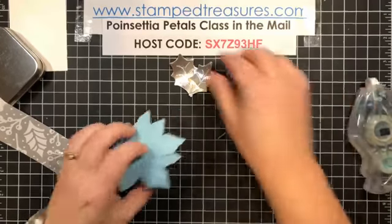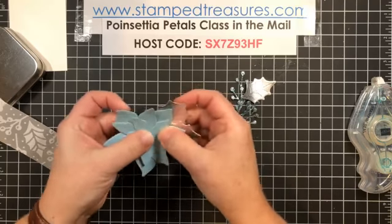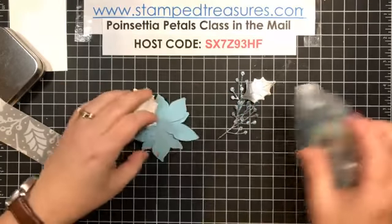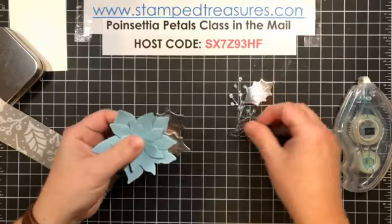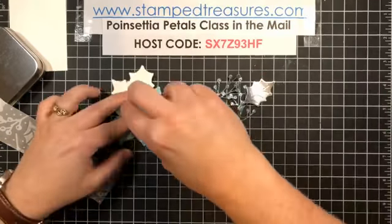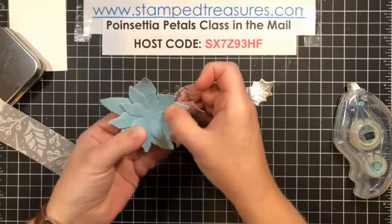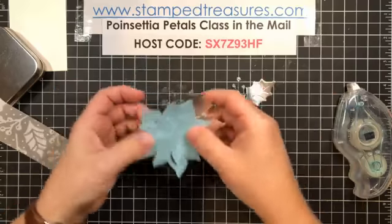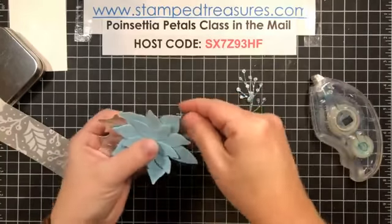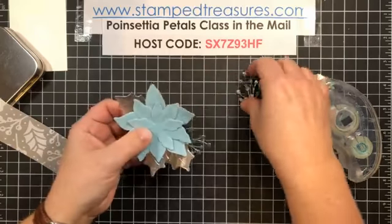Okay, so now I'm going to attach one of the small leaves to the larger leaf, and then add a little bit of adhesive behind here. Just like that. And let's figure out where we want these things. We'll put that there. So it really doesn't matter. These things are so pretty. It really doesn't matter where you put them. They look good. We'll do this one off to this side. Just a little bit showing like that.